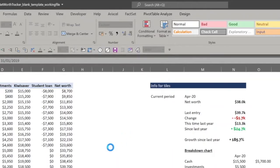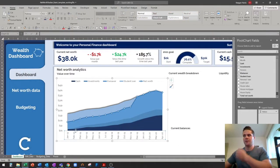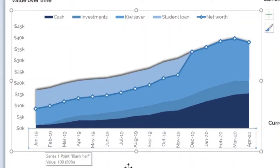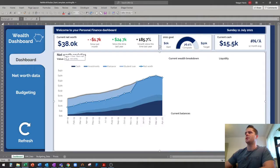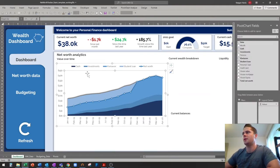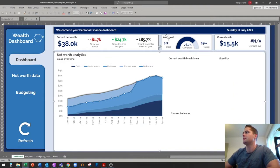So if I hit OK and OK, and I come back to my dashboard, now we've got it nicely formatted on our net worth tracking bar. So that's how we create this first chart here. What I also want to show you how to do, now as you can see, some of this information is being populated. So you can see what the current net worth is, 38,000, which is here. It's gone down in the last month.